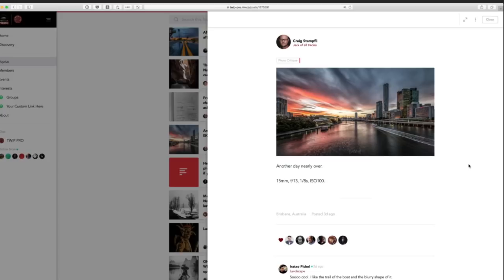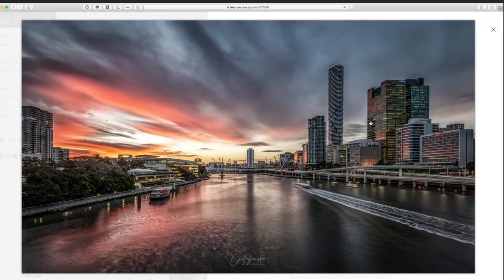This is a 15 millimeter, f13, 1/8 of a second, ISO 100, but I have no idea what camera this was. But look at the shot. Wow. Yeah, very, very nice. And I love how there's just a little bit of motion. At first I thought, oh man, this would be great if it was like 30 seconds or whatever. But then you would lose the boat and you would lose the texture in the water. There's just enough movement in that boat and just enough movement in the sky. I think the exposure, the treatment is very well handled.